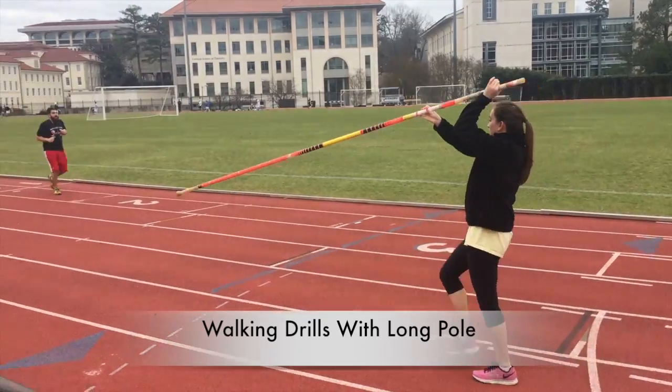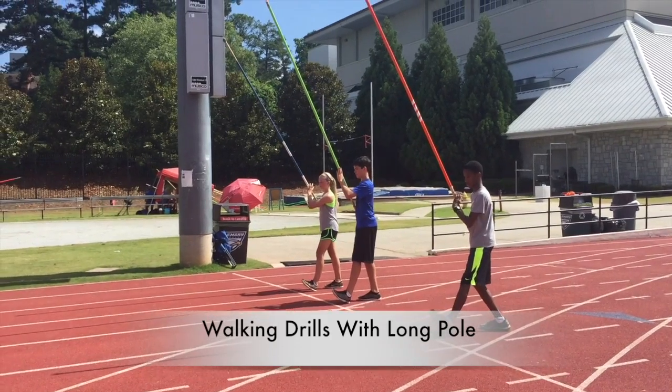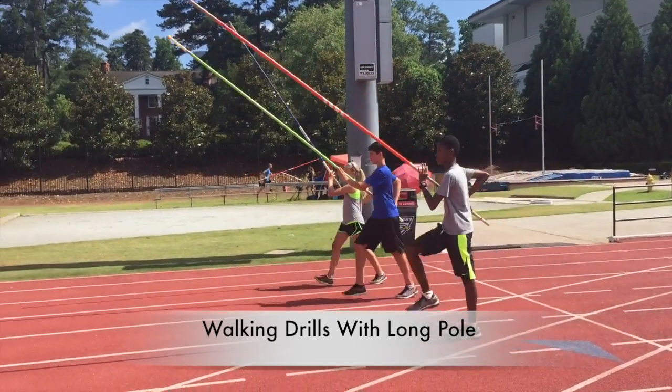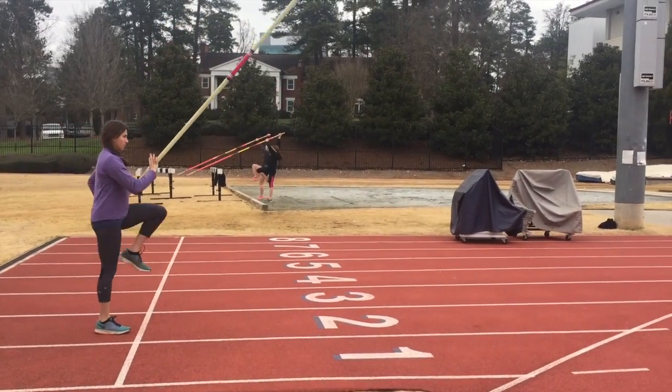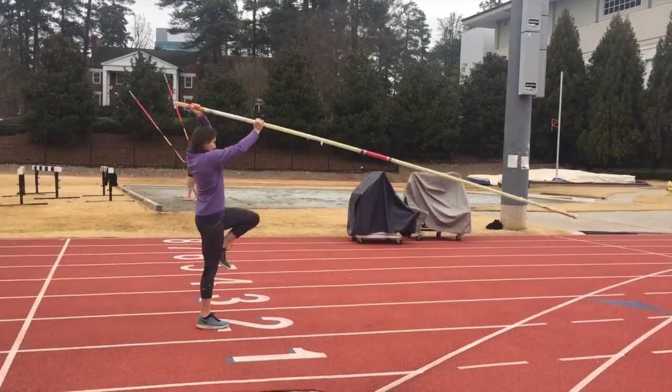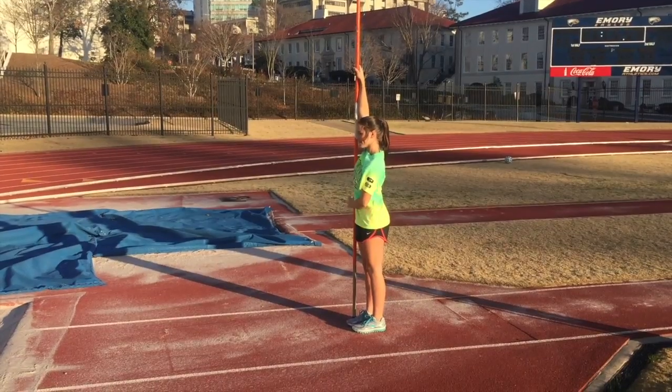Their arms are moving the entire time, and there's no passive part in the movement. These drills are done walking for a number of repetitions as a part of our warm-up every day before practice. And then we take these drills to the sand pit, as you're now about to see.